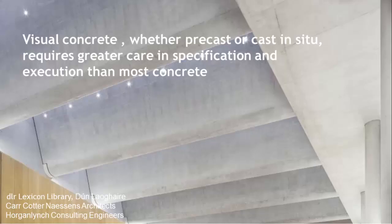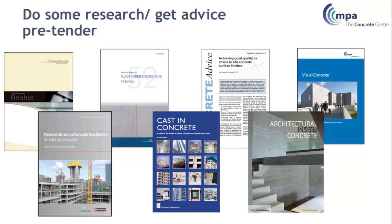So, first thing to recognize, if you want visual concrete, you need to do a little bit more extra effort in your specification, but more importantly, within the manufacture and the making, because there is an enormous amount of concrete used, but actually still only a small amount of it is seen. Much more these days, I would say, than 10 years ago even. There's a lot of people who are looking to expose their concrete, but you can't just assume that if you're saying you want concrete, that it's going to look good. Okay, so you think about it as a specific product. It's a really important thing to recognize.